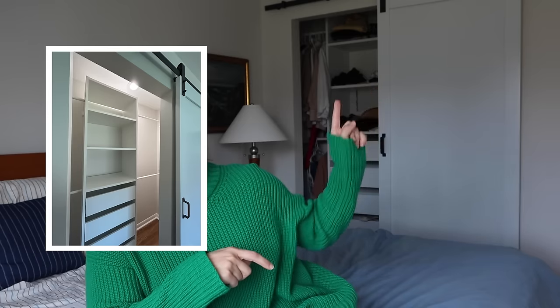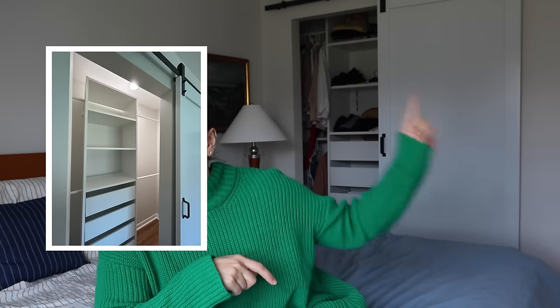Which was kind of nice because then I was able to just start from scratch, like what do I need in this to actually make it more practical? So we went to IKEA to find the perfect system. I went with the Ardahl system. The way it's positioned, I was able to get rods going that way to hang things right in the middle, and then a few rods going that way.